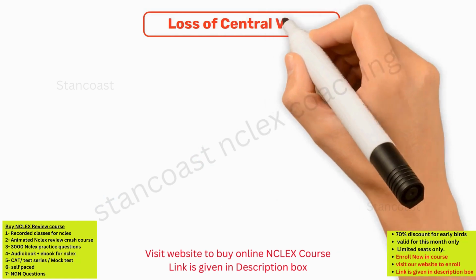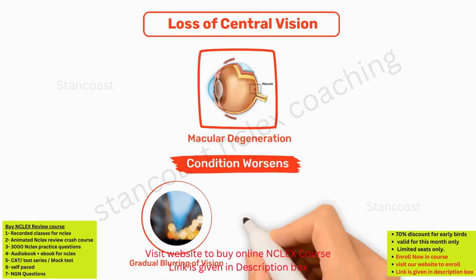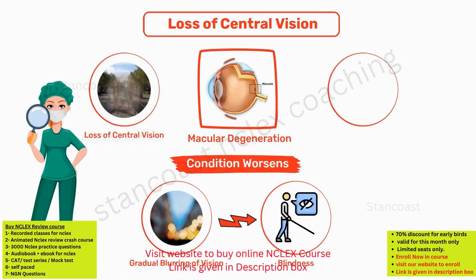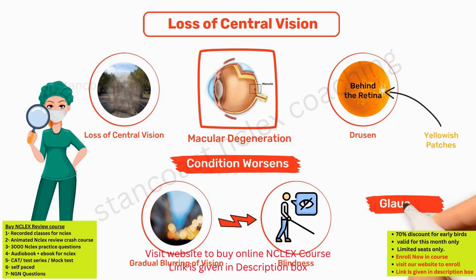Loss of central vision is typically associated with macular degeneration. As the condition worsens, gradual blurring of vision may occur and may even cause blindness. However, the most frequent diagnosis is loss of central vision. Drusen, which are little yellowish patches, form behind the retina. One of the hallmarks of glaucoma is peripheral vision loss.